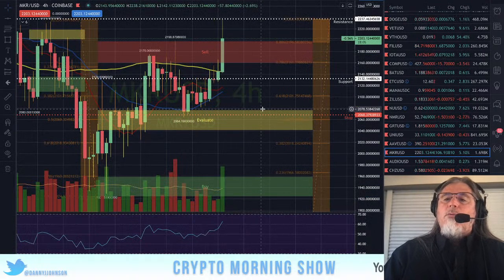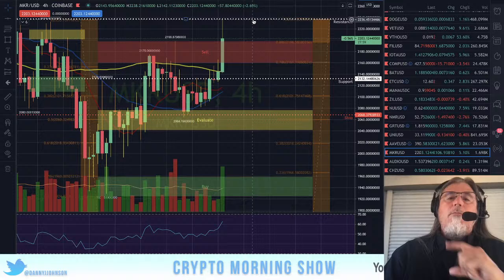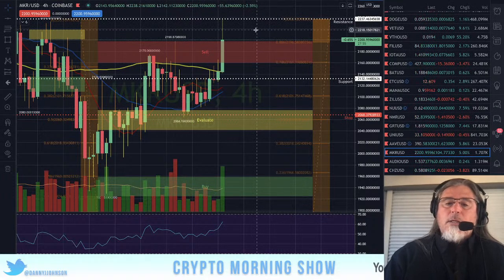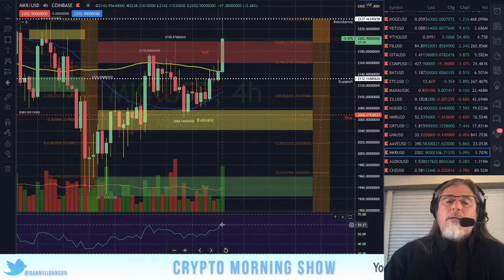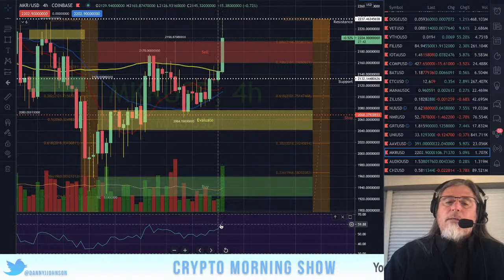Holding support at the 2132.144. Blasted all the way up to that resistance level at the 2237.46. So massive candle, lots of volume trading today. RSI is still in good shape here on the 4 hour. So we're up to the, what is that, the 62.29. So not overbought at the moment.